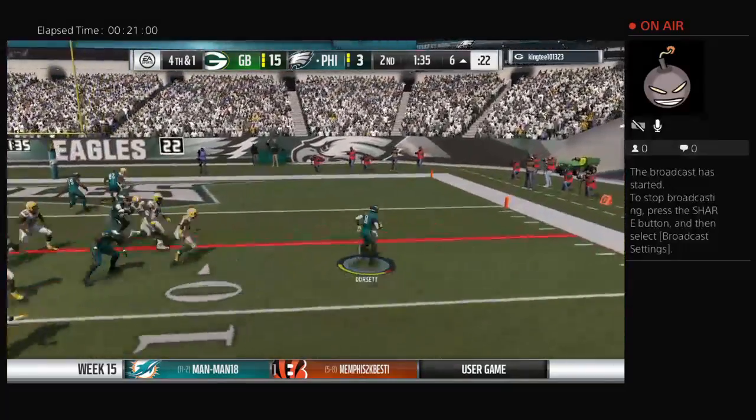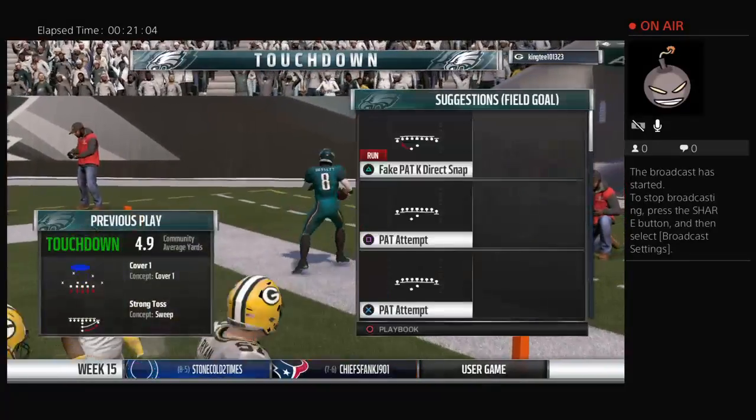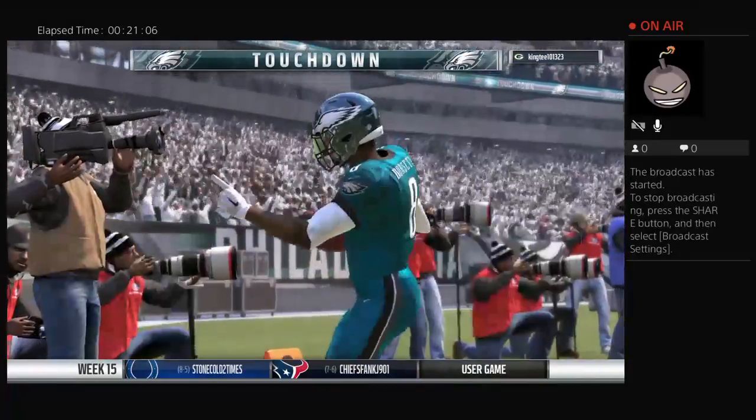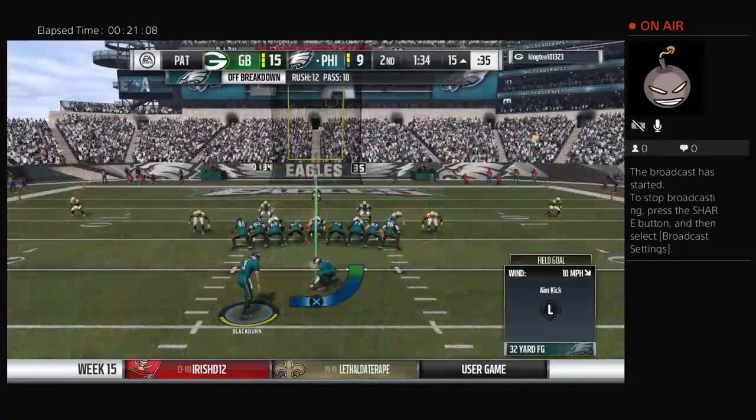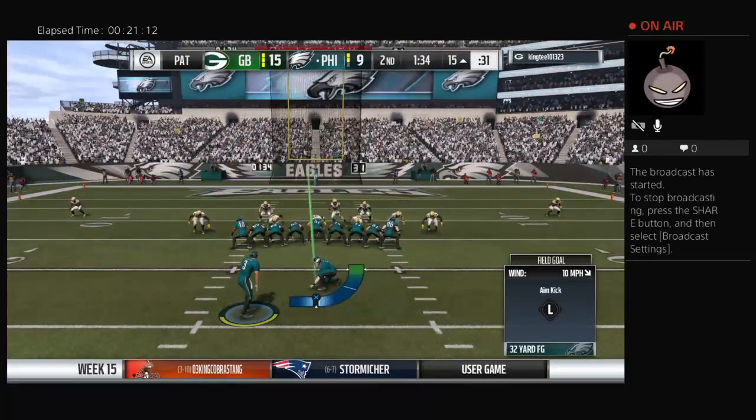Now they'll run it on the toss. And he'll take it into the end zone for an Eagles touchdown. Tony Dorsett, his 9th touchdown of the season. And the Eagles are back within a score.